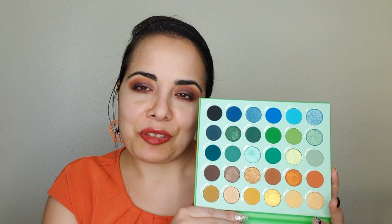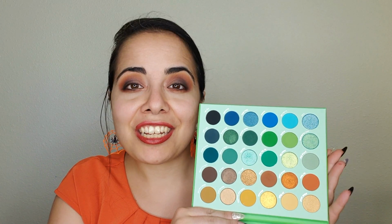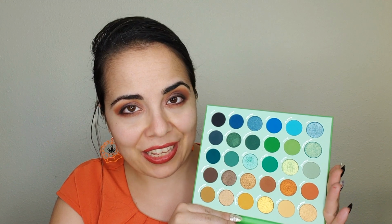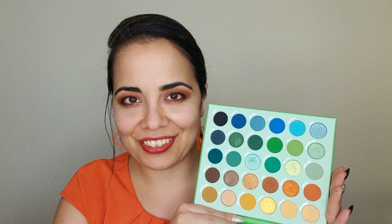Look at the inside of this palette. This is an absolute regular fall palette. Every time I open this palette, I think, oh, this is a palette I should reserve and use in the fall. So I'm so excited that fall is here right now, and I've brought out this palette so that I can use it. Friends, the next palette I'm going to talk about, unfortunately, I don't think is available anymore.